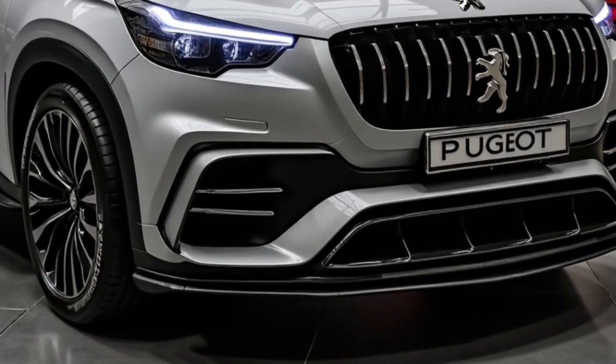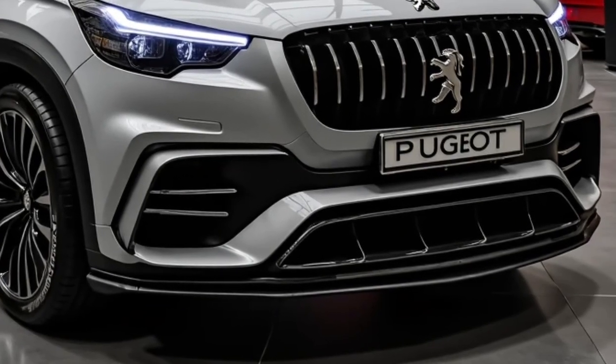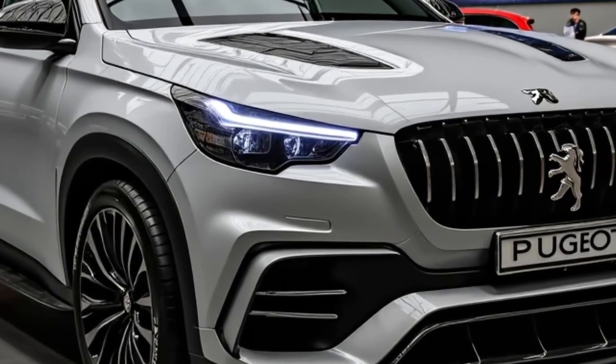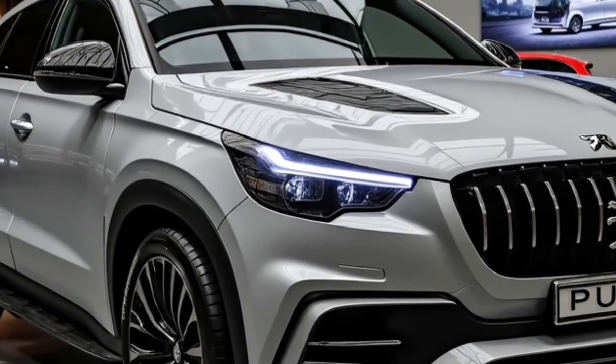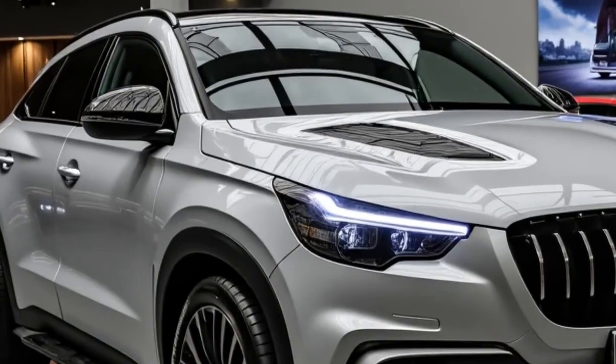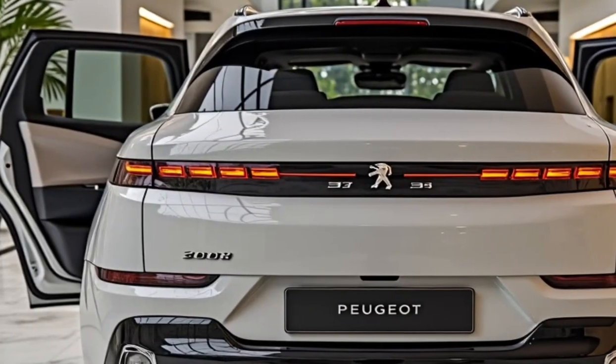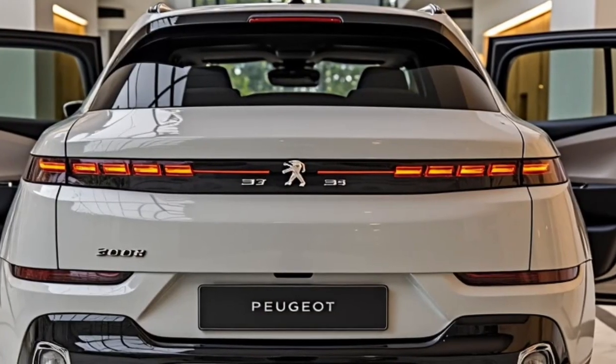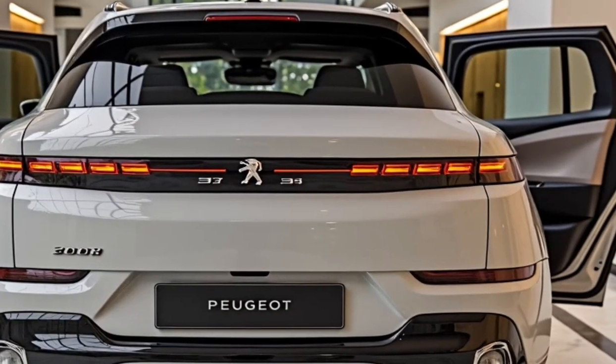Peugeot hasn't forgotten the emotional side of driving either. The 3008 offers multiple drive modes, including Eco, Normal, Sport, and even a customizable one. The electric motors respond instantly, giving the car a lively, agile feel despite its size. The low center of gravity helps with handling, and the suspension has been fine-tuned for a smooth, composed ride on both urban streets and winding country roads.